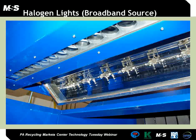Just for a visual, so you can see what halogen lights look like. The ones we use, you see on the center towards the right, you see the halogen lights with a very strong, very nice mirror reflector to bundle the light and focus it as strongly as possible on the belt. And you can also see the lens blocks that we use to focus the light onto the detectors.